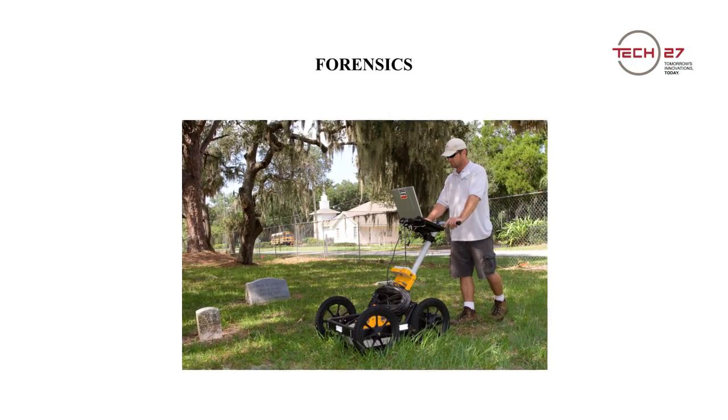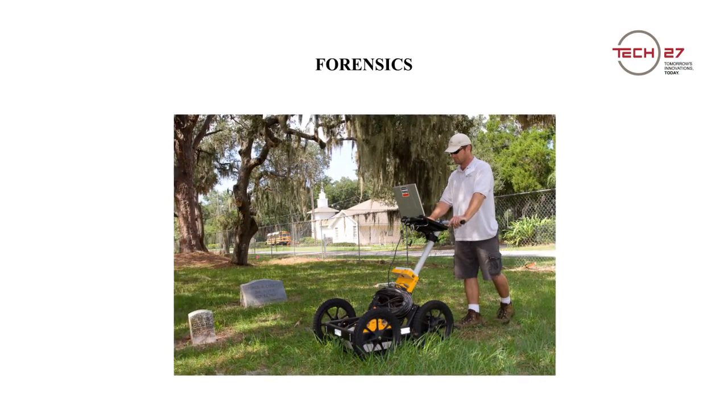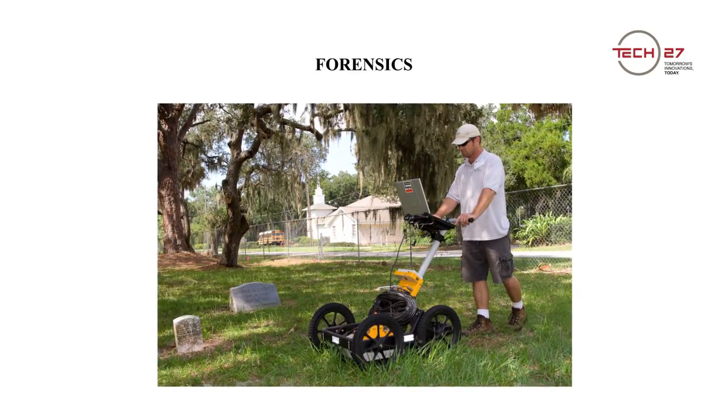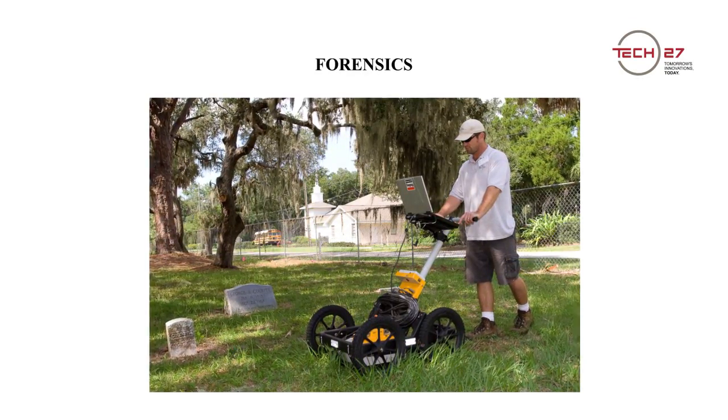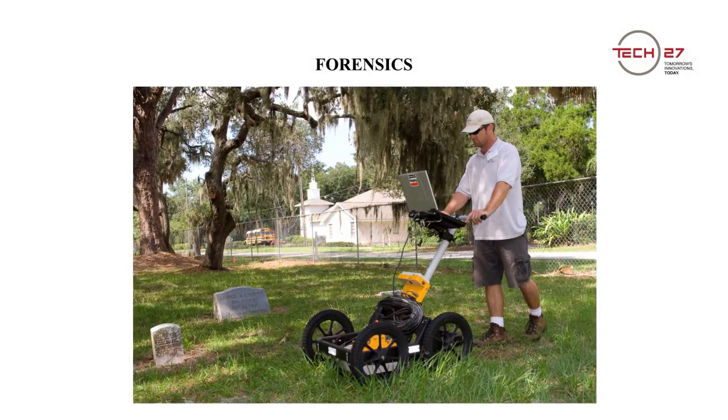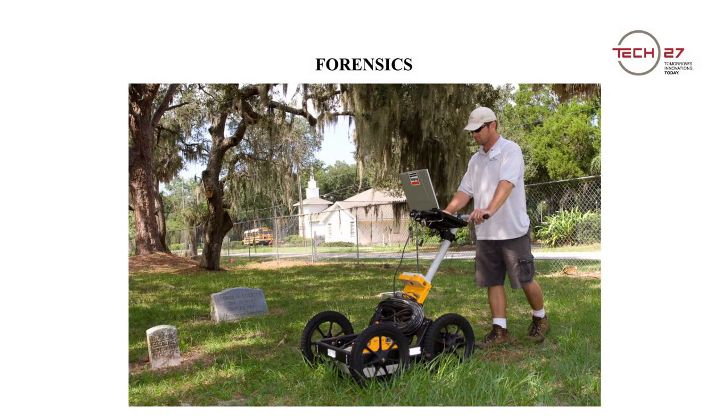Forensics. Law enforcement and crime scene investigators can benefit from our service for locating clandestine burials and buried objects. Tech27 Systems can be instrumental in locating victims, hidden caches of weapons or evidence, and helping to locate the remains of soldiers and civilians killed in war zones.